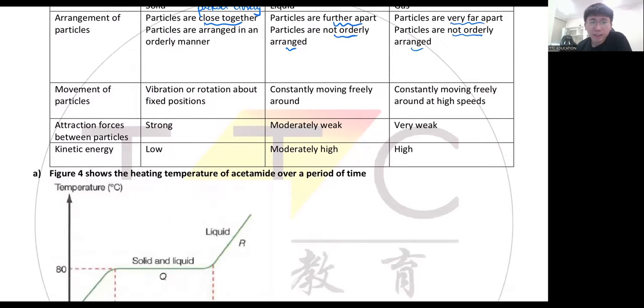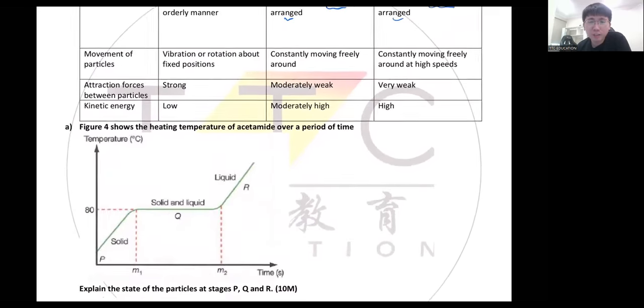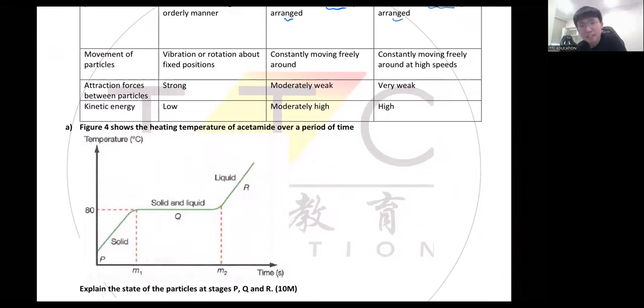Okay? So in this case, guys, now you see, figure below shows the heating curve of acetamide over a period of time. Explain the state of particles at stages PQR, 10 marks. And guys, this is how essay question works. Usually in one essay question, it's 20 marks. So in the 20 marks, it can be like 10, 5, 5, or maybe 8, 6, 6, something like that. They will split your 20 marks into 3 to 4 different questions, and then they will allocate the marks accordingly.